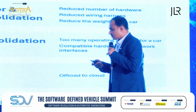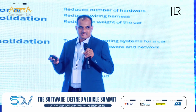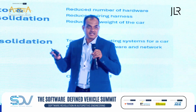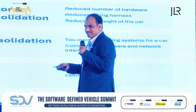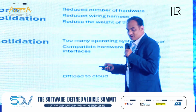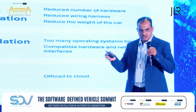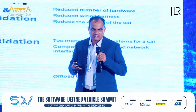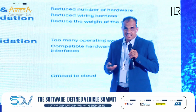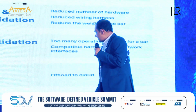And by doing so, you can actually reduce the total length of wiring harness. I think at JLR, we have about 5.5 kilometers of wiring harness length. So this could be an opportunity for us to reduce the overall carbon footprint, and we can also reduce the dependency on copper, etc. And that can give you extra mileage which we want to drive.